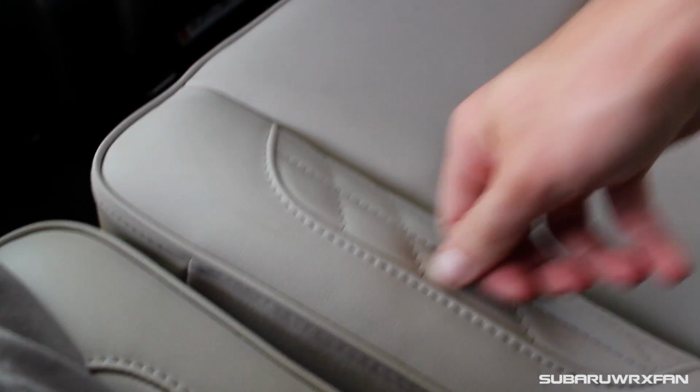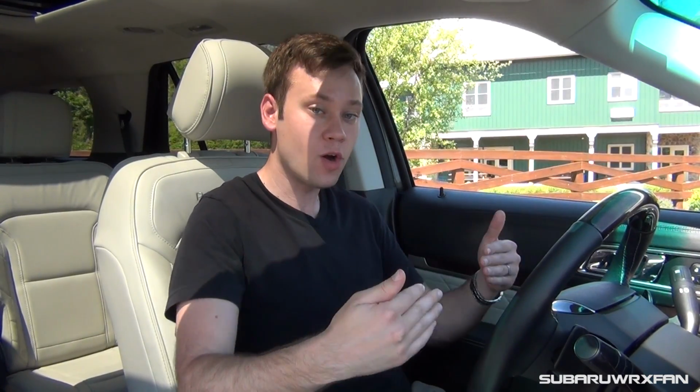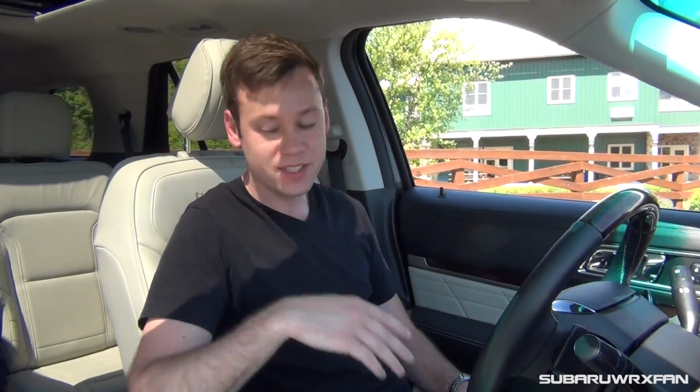And that third row is actually very comfortable. I got in the third row, with the second row all the way back as far as it would go, and I still had about an inch of legroom. So again, someone 5'9" sitting in the third row fits just fine. Very impressively done. Normally third rows are really cramped and only good for tiny kids and stuff. This one, you can fit adults in that third row, no problem.